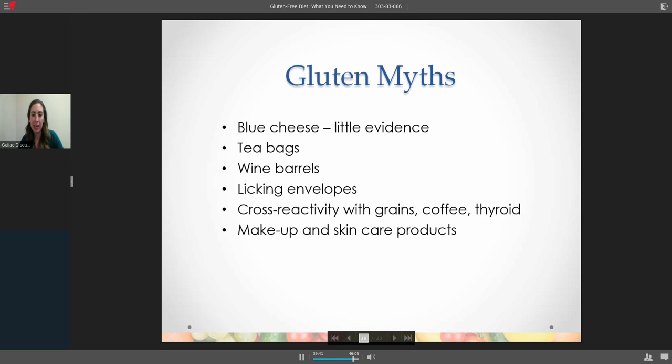And finally, we have some different myths that I wanted to dispel, which have very little to no evidence that they could contain gluten. And I want people to just not need to worry about these. So blue cheese, a lot of times the mold for blue cheese is grown on bread. That's a typical way of making a French style blue cheese. There's been a little bit of research done actually in Canada that shows that the final cheese product is completely gluten-free, even though the mold was grown on bread.